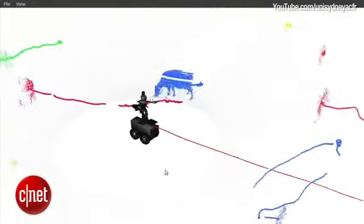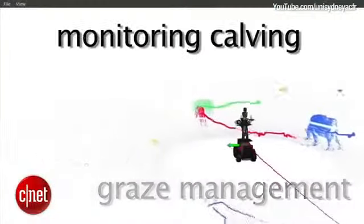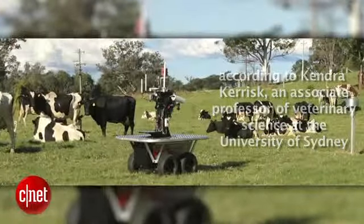The possibilities around the farm are endless, and in about 2 years, Rover could be working on the farm. His responsibilities could include surveillance, surveying, soil sampling, security, graze management, and monitoring calving, according to Kendra Karisk, an associate professor of veterinary science at the University of Sydney.